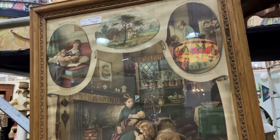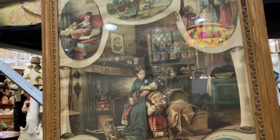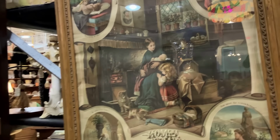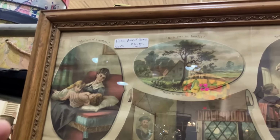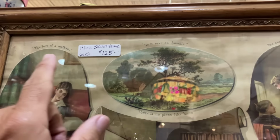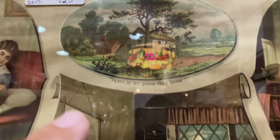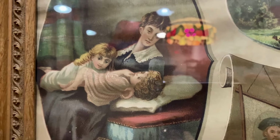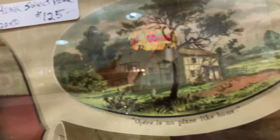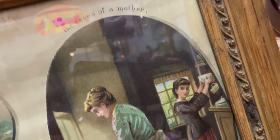Well, this is charming and quaint. At the same time, sentimental, old-fashioned. And we've come a long way, baby. But I still think it's charming. Home sweet home. It's $125. Oh, there's a glare, so you're not seeing it. Here is the love of mother. You can see there's captions. So this is the love of mother. And there's home sweet home. And what have we got here? Oh, the cares of a mother.